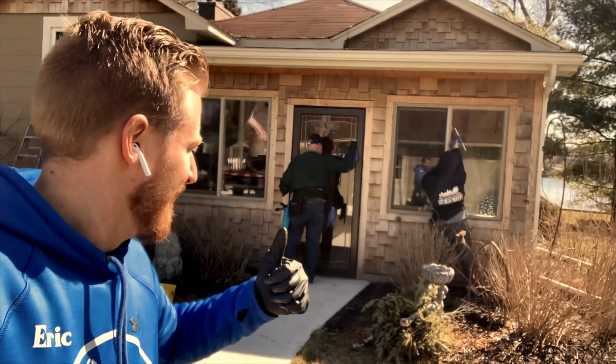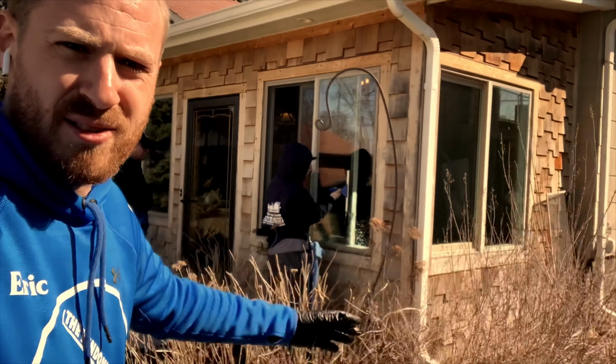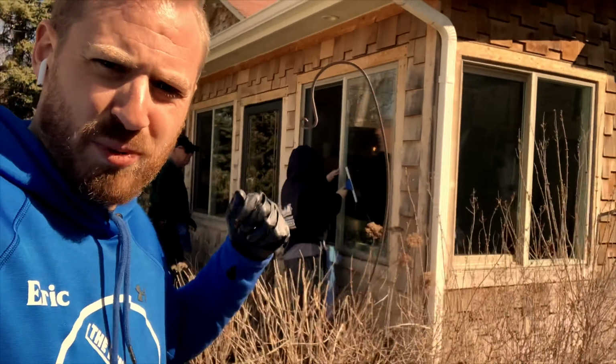These guys out here are banging out this house quickly. Doing a couple, Vel's dropping the screens out right now of the house, so we'll just pull these. Nice little water view today.